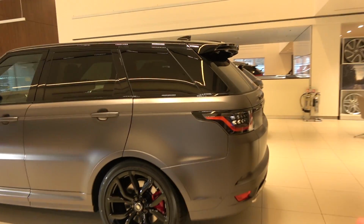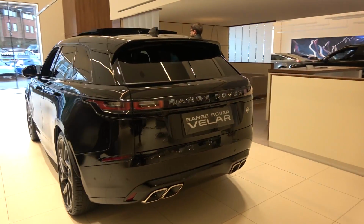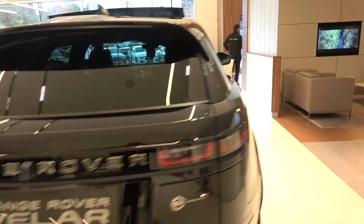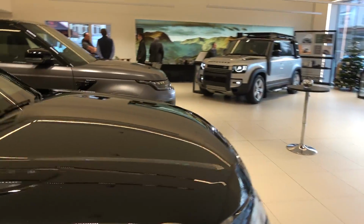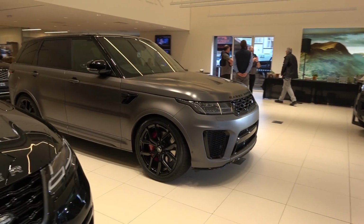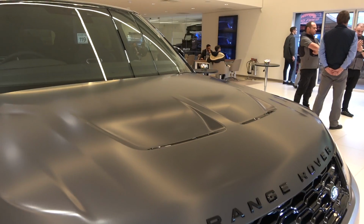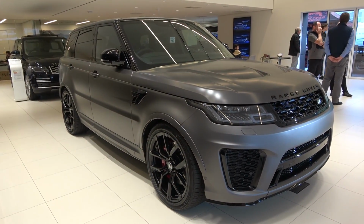We've got a satin grey Range Rover Sport SVR, and we've also got a Velar SVO here with like the largest ever OEM exhaust tips ever seen on an SUV, but in all black. It looks really cool, and parked next to the SVR in satin grey. Look how aggressive that looks. I love the new bonnet on the SVR. Very, very cool. Not exposed carbon like Archie's, but very, very cool nonetheless.